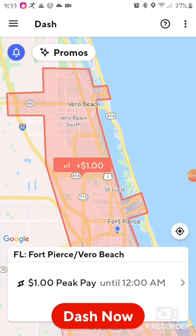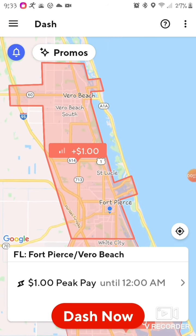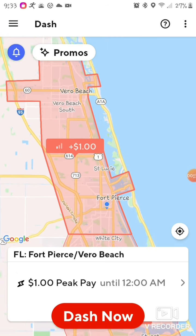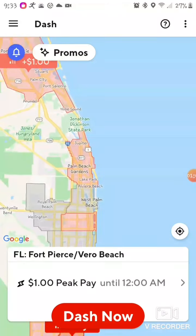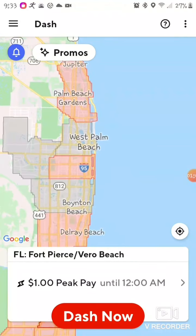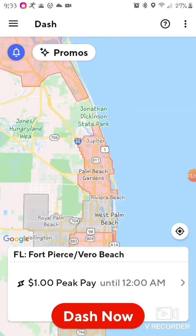You'll see one of two things under this area right here. You would either see Dash Now or Schedule. If it was not busy right now, this area would just be all grayed out. Like, say, down here in West Palm Beach. If it wasn't busy in the area, it would be grayed out.